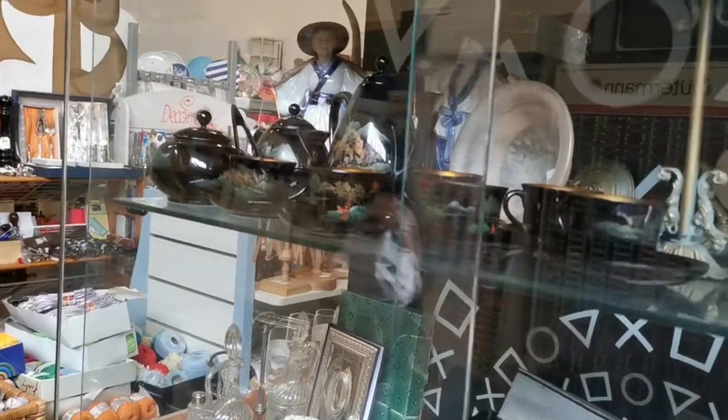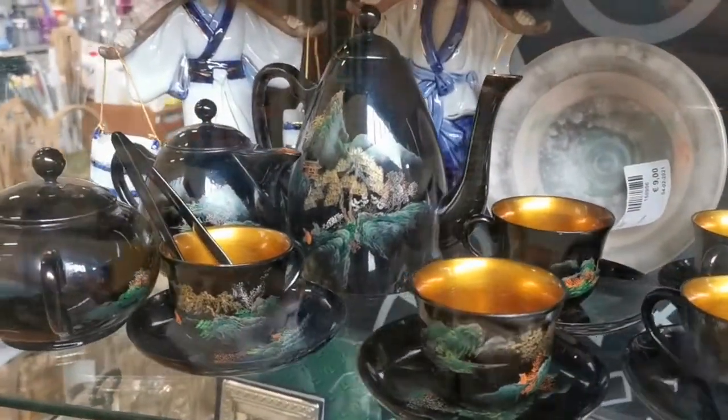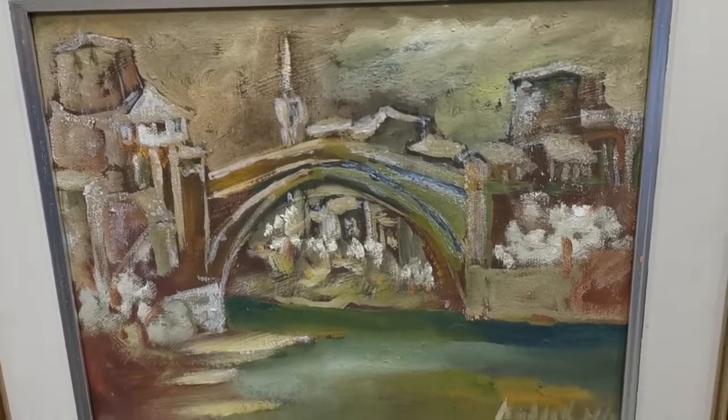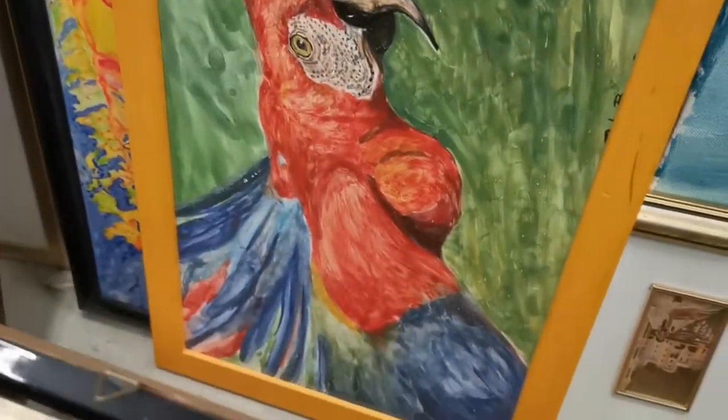Then here we have a tea set with black background and this beautiful landscape. Justine said that they are not Japanese, they are Chinese. And what about this Venetian landscape? Very romantic.